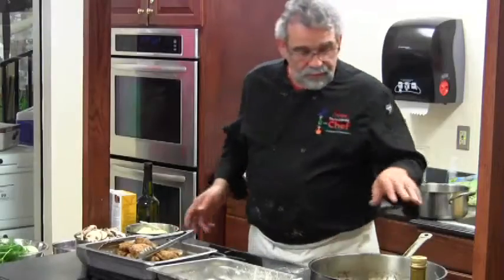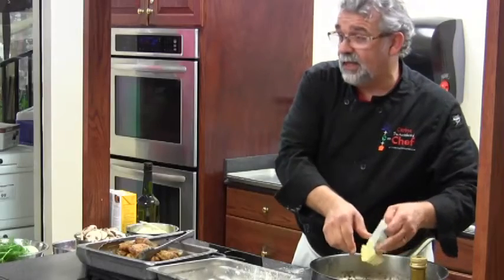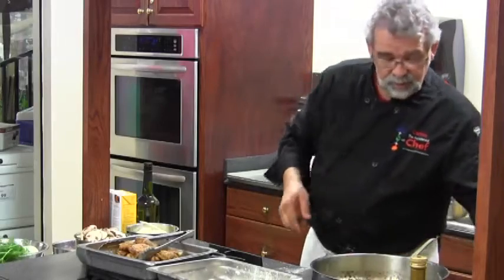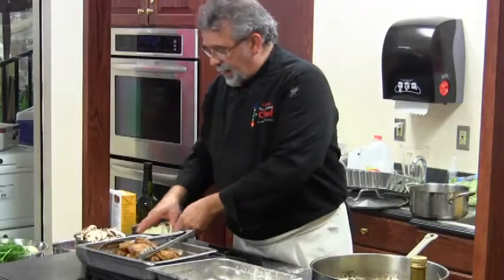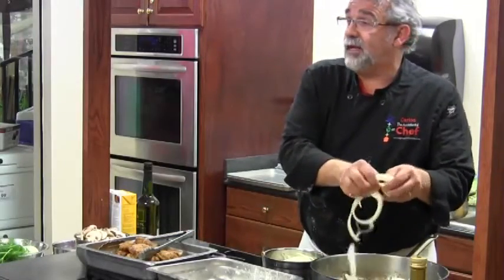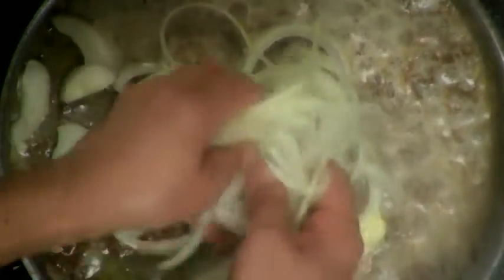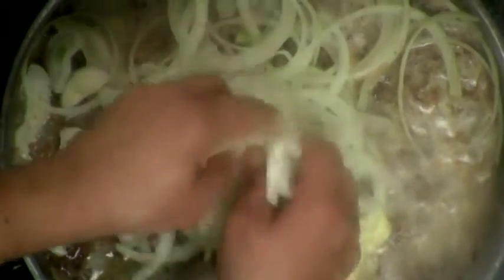Okay, so I'm going to add some more butter to this, just because we don't want to lose anything the chicken took. All right, and then I'm going to add these onions. When my kids were small, I made big rings of onions, so it was easy for them to take them out of the food if they didn't want to eat them. Then they stack them on the side of their plate, and then when they were still hungry, they ate the onions.